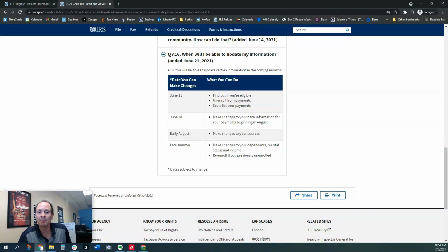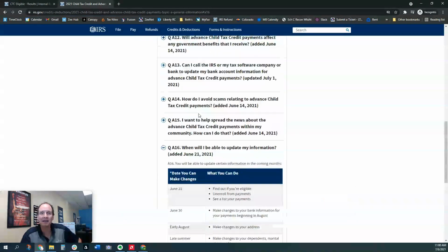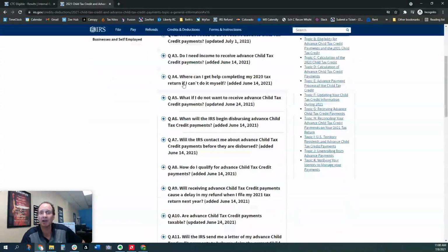And then late summer, make changes to your dependents. Hey, new baby, or I'm not claiming this kid this year. So if you don't want to unenroll for all kids, you might be able to do it for one kid based on that. Also changing your marital status and your income. So if your job changed, you're going to make too much money, you want to change things, that's what you can do. And then re-enroll if you previously unenrolled. They did say once you unenroll, you cannot re-enroll, but now they're saying you might be able to. And look, just a disclaimer, dates subject to change. So who knows what the answer will be next week. But I just wanted to give you those quick bits of information on what's coming.